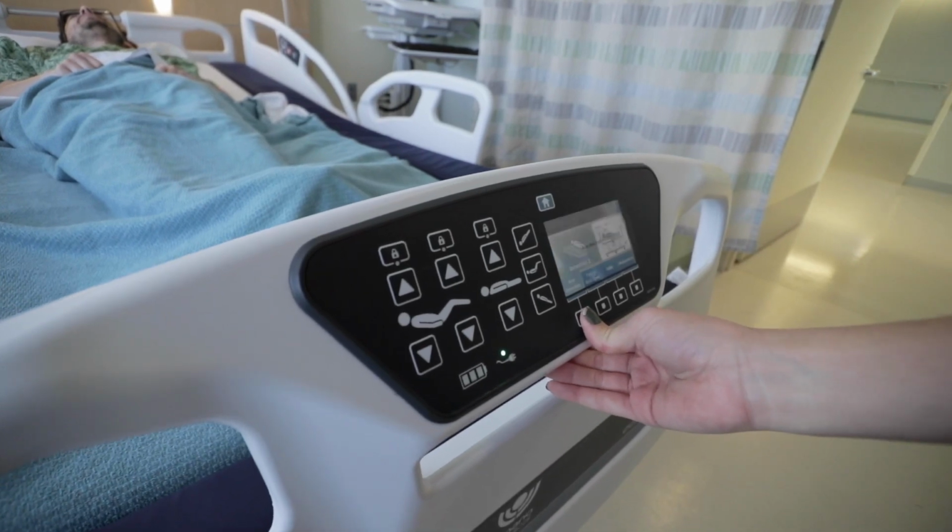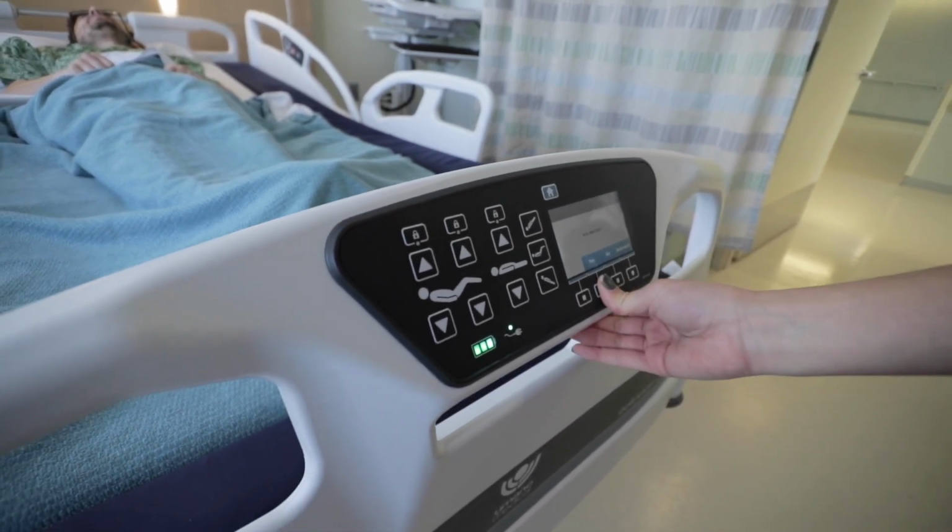I think it's really easy to use the bed. I liked the screen in the front. There's a lot of colors that you can change to, and I like how visual it is. I'm a visual person, so that really helps. It's intuitive, it's colorful, and it's easy to use.